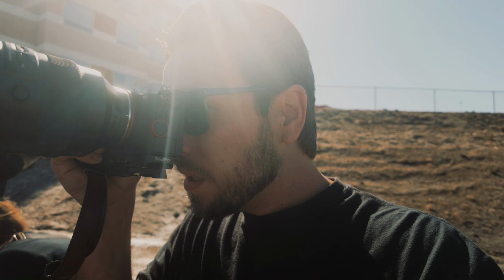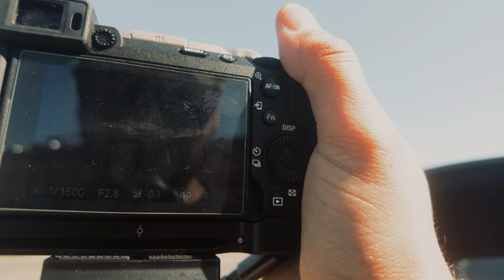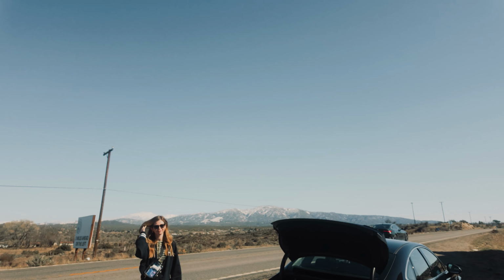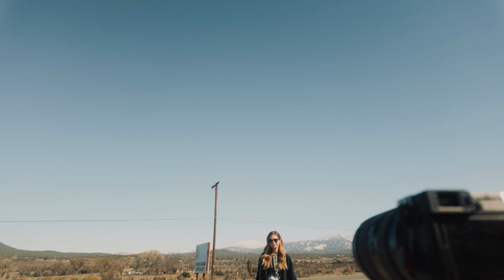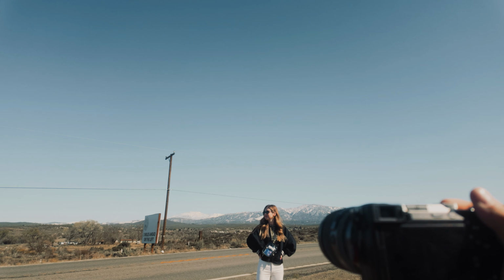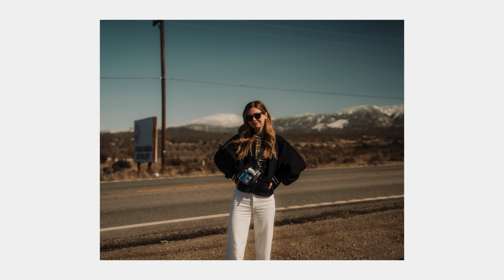All right, so I'm gonna try to do it with a 35 to 150 because we brought it for some other stuff after. We're gonna see if I can get it from here. Oh, it looks cool. I'm gonna zoom out so you can kind of see the scenery a little bit. 1, 2, and 3. All right, mission success. Time to get back on the road.